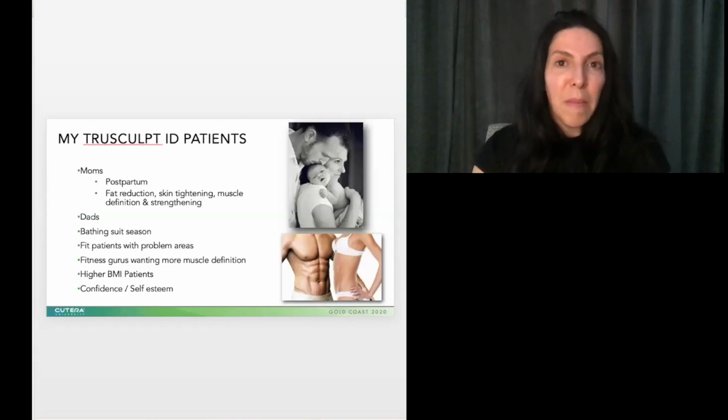We also are seeing moms, right? Women who have just had babies, who want to get their body back. Maybe it's because they don't like the excess fat they have. Maybe it's that they have some skin laxity. Or for some of them, it's really about defining and strengthening their body as well.